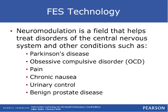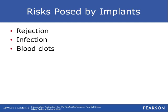Now, neuromodulation is a field that helps treat disorders of the central nervous system and other conditions such as Parkinson's disease, obsessive compulsive disorder, pain disorder, chronic nausea, urinary control, and benign prostatic disease. All of these can be managed in some manner through this neurostimulation of the central nervous system process, and so it's pretty interesting.